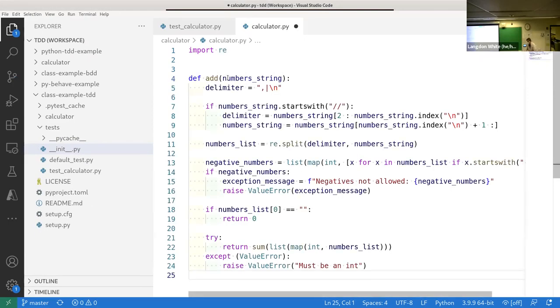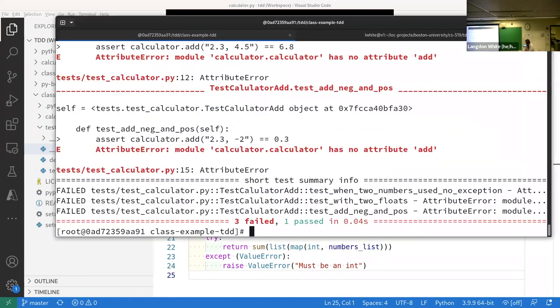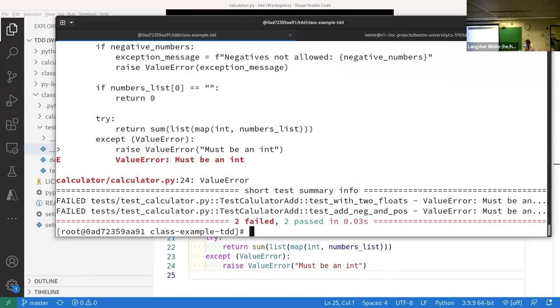So now we create our calculator directory, we create a file called calculator.py, because this is the way Python works. Along with the spacing, the directory stuff all has to be right, which also annoys me if you can't tell. But now if we run this, we should be getting valid tests, right? Except we're not.